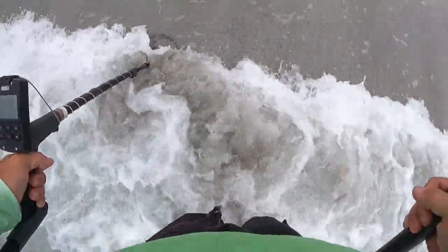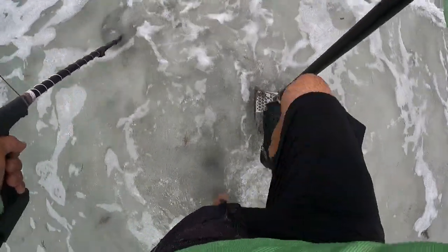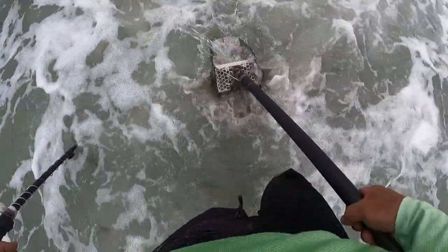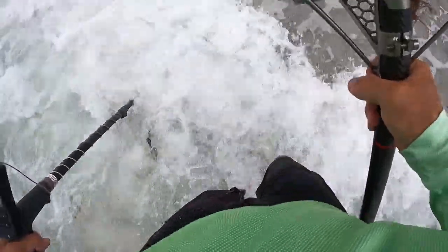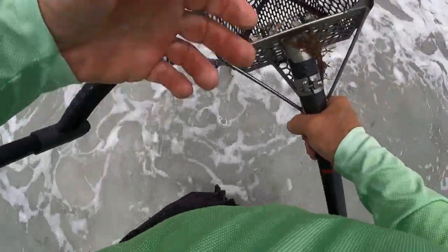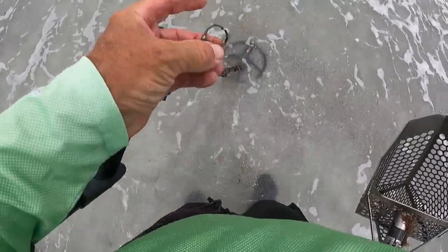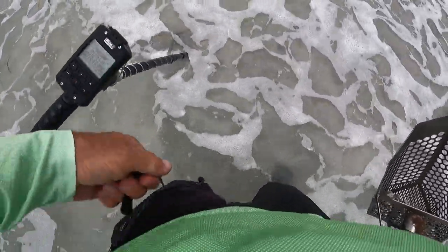53. Got the shape of a ring. What we want, something a little bit bolder and a little bit heavier.